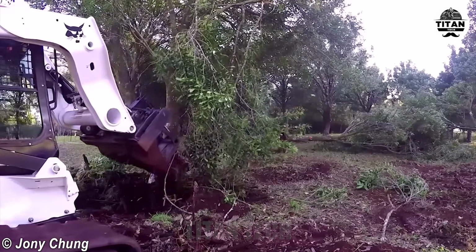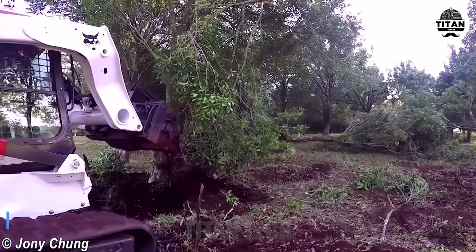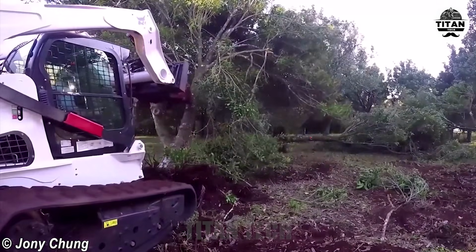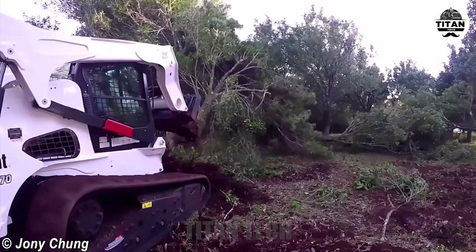Macadamia trees might be prized for their nuts, but their roots are another story. The Bobcat T870 with a stump bucket and grapple makes quick work of them, ripping trees and stumps out clean so the land's ready for the next crop.